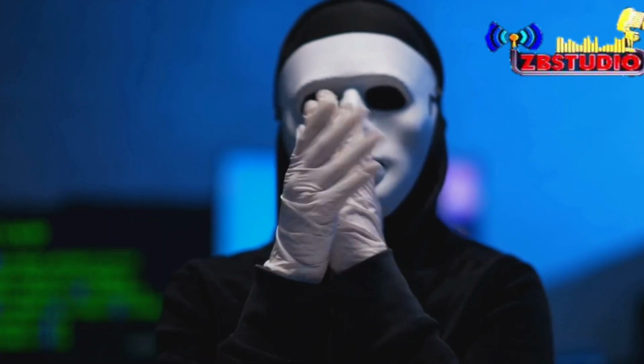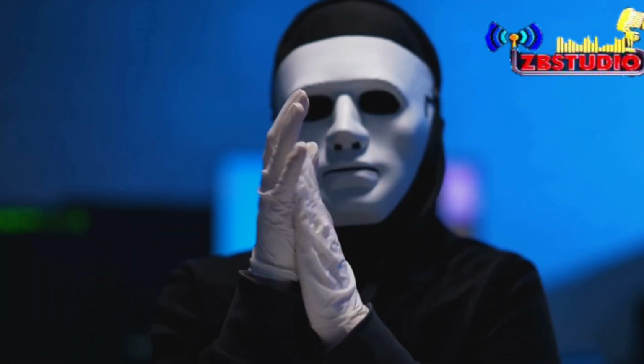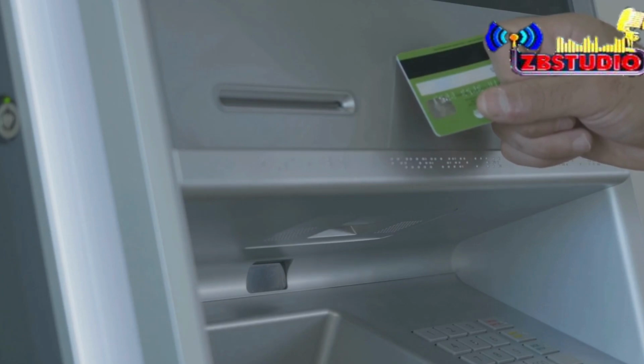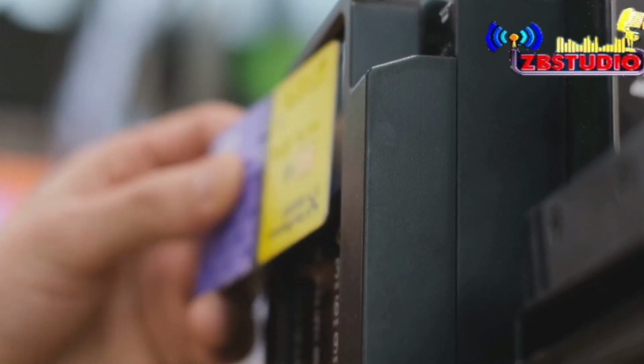They might even act like technicians, pretending to perform maintenance or repairs on the machine. This gives them the opportunity to install the skimmer without arousing suspicion. This lets them install the skimmer quickly and efficiently, often in just a few minutes. Once installed, the skimmer can start capturing data immediately.